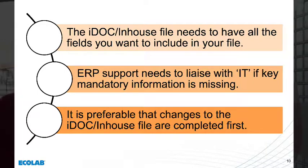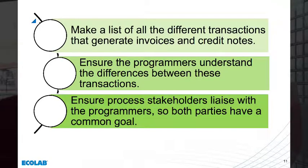And then from there, you have got all that information together. Then you need to check, this is all on our printed invoice, is it also in our in-house file or your iDoc? And before you even start programming, you need to make sure all the fields you want on that electronic invoice are present in your iDoc. And it's good to try and do that before you start programming. And then obviously you've got to program, and then you need your order to cash people involved, your ERP support, and your programmers to make sure that all your billing transactions, all your ways of crediting an invoice are covered, and that each member of that team understands what drives that, what in your system determines the billing transaction, where that information appears in the iDoc, and how you want that programmer to present that on the invoice.